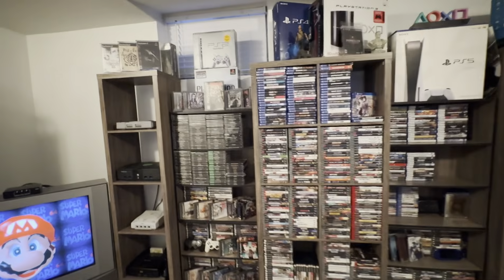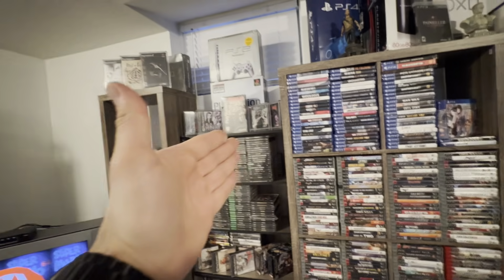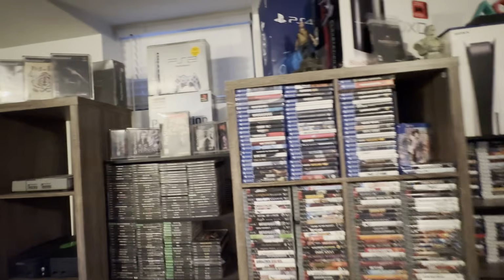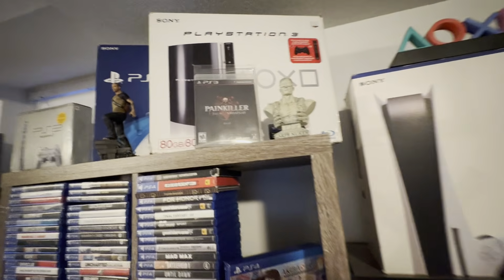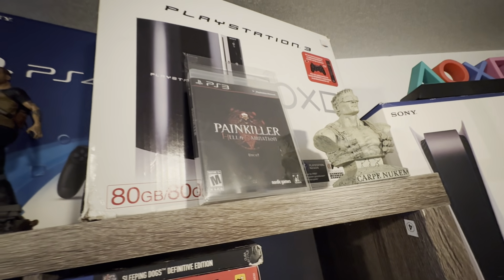What else? I like to have the boxes for the systems and then the rare games for them up with them. So like I said, PS1's got all the PS1 rare games I have. Up there is for PS2, which sort of shares the space. PS3 right here, this is a complete in box 80 gig backwards compatible model. And then I have my original 60 gig backwards compatible that I bought on day one. That's over there. Killzone, a pretty good game, or a pretty rare, pretty expensive game for PS3.